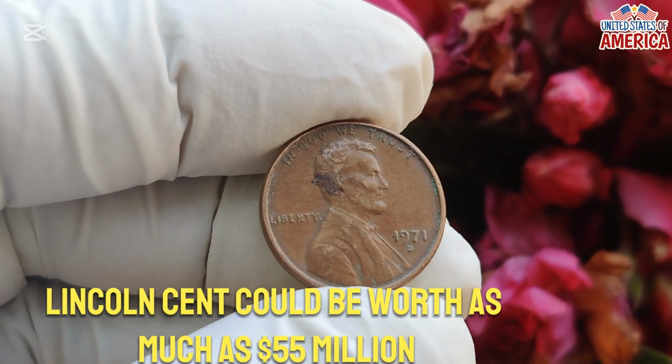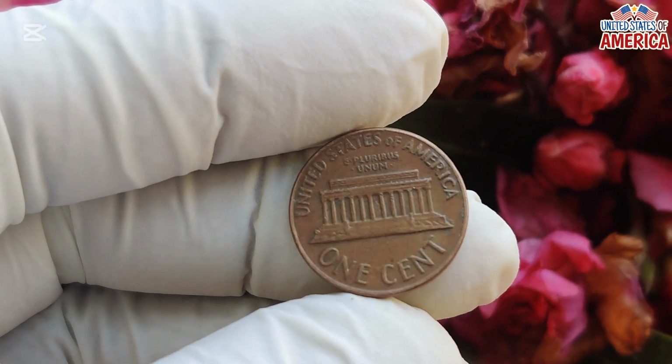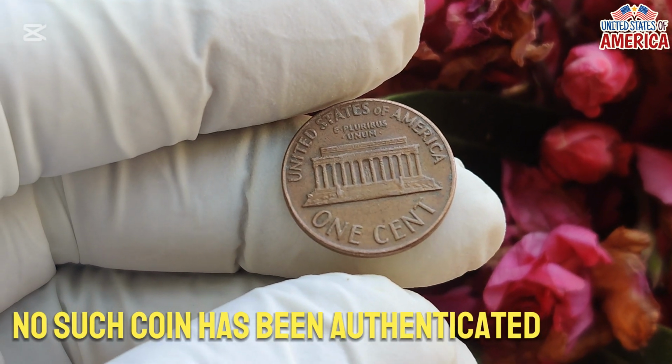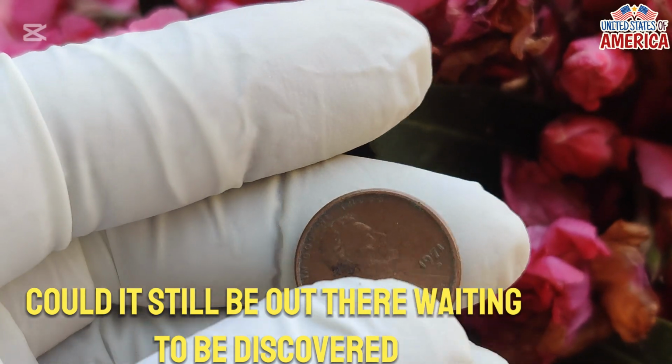There have been urban legends and unconfirmed reports suggesting that a unique or prototype version of the 1971 D Lincoln cent could be worth as much as $55 million. However, as of today, no such coin has been authenticated. Could it still be out there, waiting to be discovered?